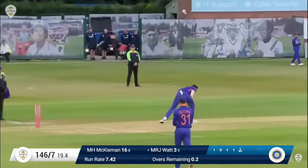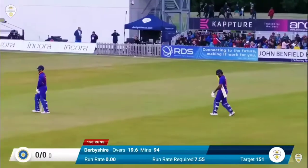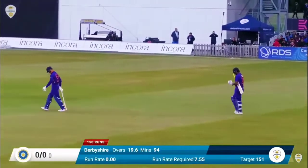3 off 6 for Mark. Well, what was he doing? 146 for 8 now. Radio Derby online via the BBC Sport website.